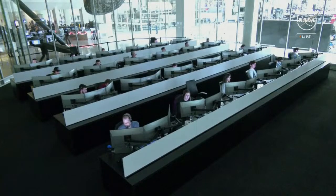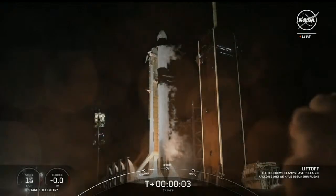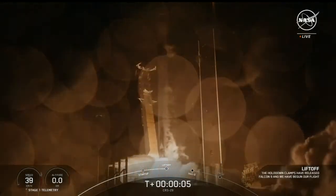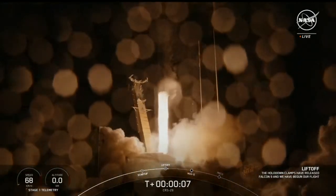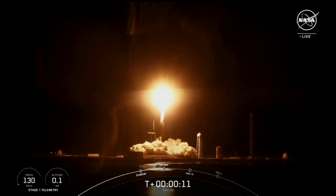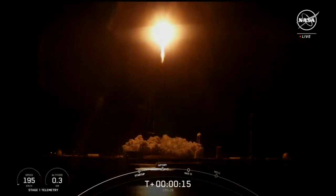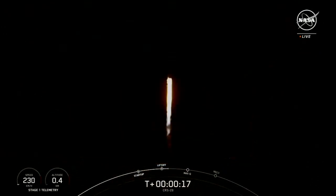Dragon's journey to the International Space Station began last month on November 9th when the spacecraft launched on a Falcon 9 rocket from Space Launch Complex 39A at Cape Canaveral, Florida. The spacecraft lifted off over the Florida coast with about 6,500 pounds of science, investigations, and supplies to begin its two-day journey to the International Space Station.